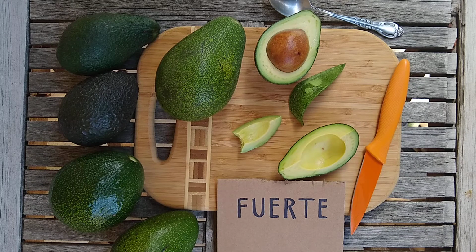And so if you can get your hands on some fruit, good luck if you don't have a tree, but you can find them in farmers markets sometimes. Get some. You won't be disappointed.